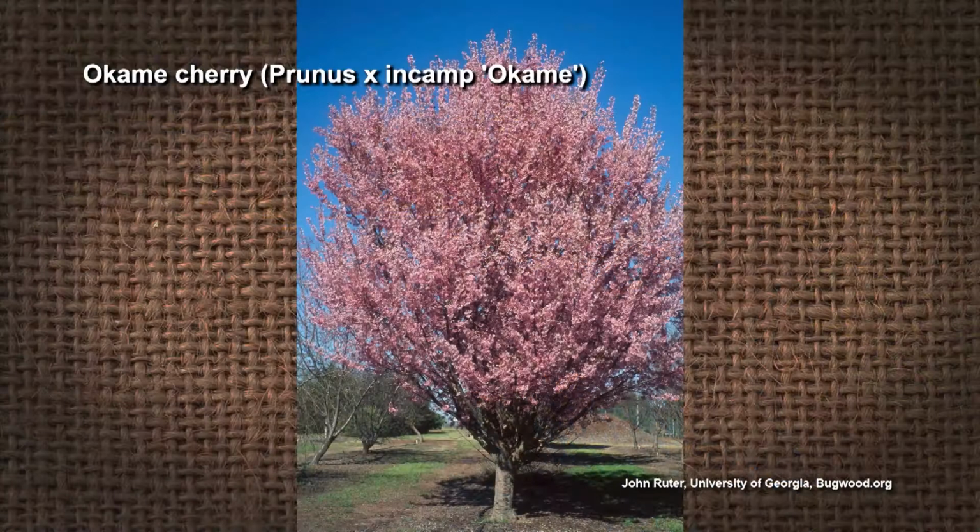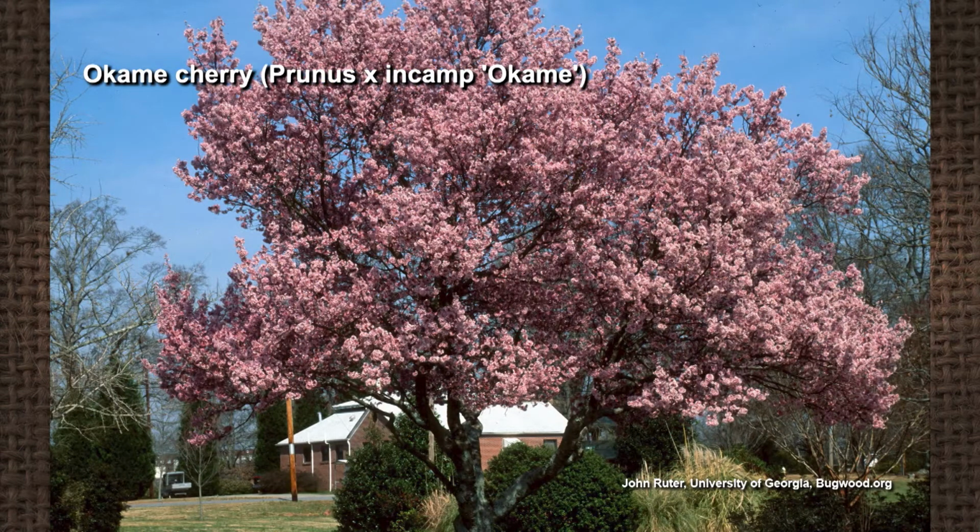Also, there's one called Okame. It's one of the first ones to bloom in the spring that's real pretty. Of the three, that would probably be the more hardy and live with less problems, but they all are thin-barked, and the ambrosia beetles attack them, and they get the shot hole diseases in their leaves, so it's hard to recommend them, but they are pretty. They may be short-lived if you don't decide to spray them for diseases and insects.